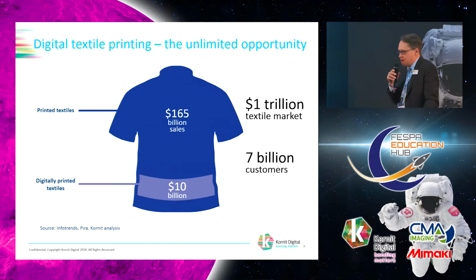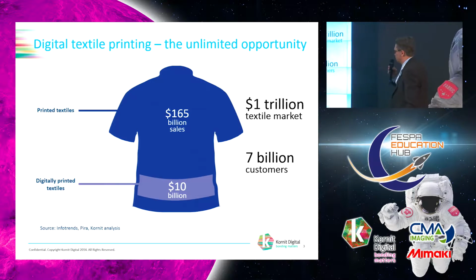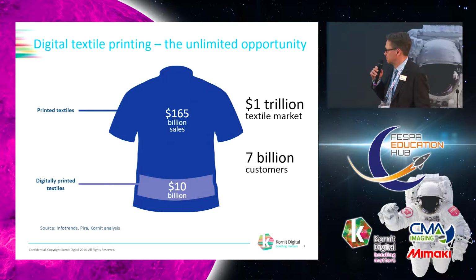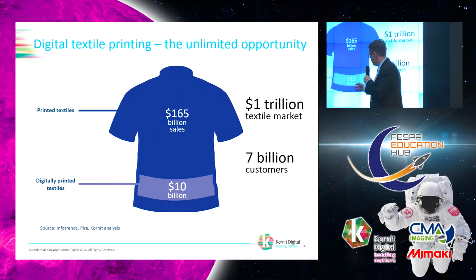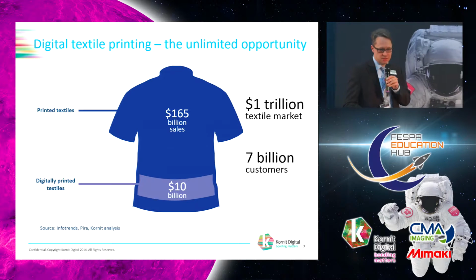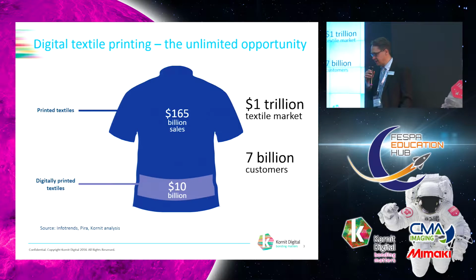Textile printing market is a virtually unlimited business opportunity. The charming thing about the garment market is that you have a potential of 7 billion customers. The market size of textile overall is $1 trillion. Out of that, printed textiles are 165 billion. And out of that, the digitally printed textiles are a mere $10 billion. So the penetration rate of digital in printed textiles is really, really small. And there's quite a way to go. So the demand for solutions like we do them, the demand for digitally printed products is practically unlimited.